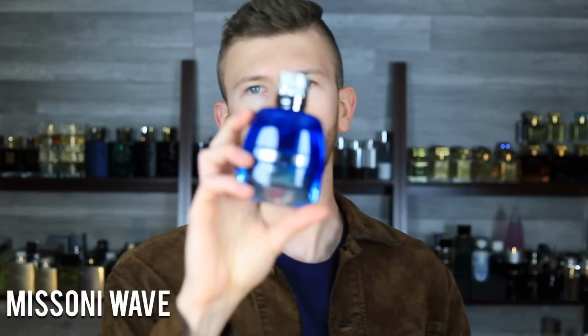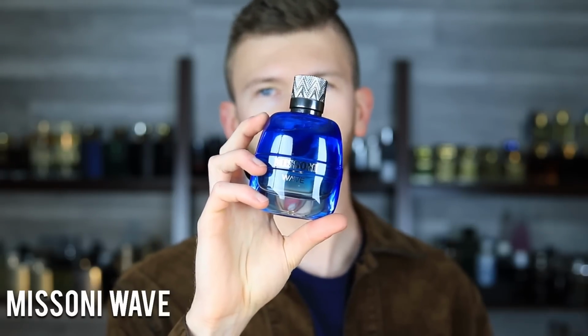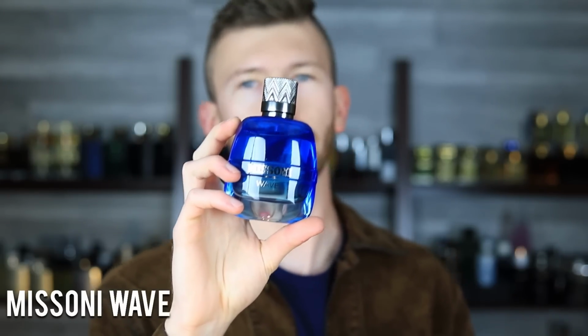Speaking of wearing something easily, this next one is the literal king of versatility. It's a hybrid clone, essentially, Missoni Wave. So this is a clone of Versace Pour Homme, also known as Versace Signature, and Chanel Allure Homme Sport. So this DNA does not get any more mass-pleasing and versatile than this right here. I mean, this stuff can be worn for anything, and I don't think you will offend a single person while doing so.